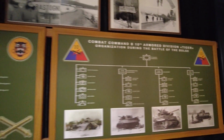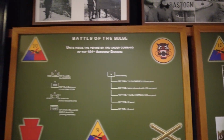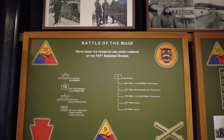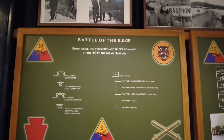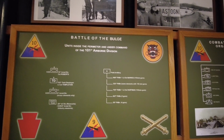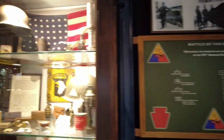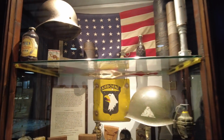My father wasn't here during the siege. He came up with Patton from the south. His unit was south of Bastogne in Diekirch. And from here, they went on to the Ardennes, where I'm going to go next.